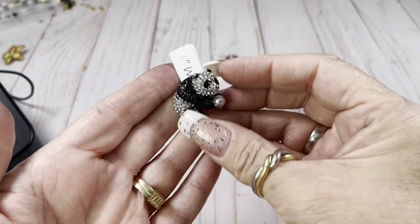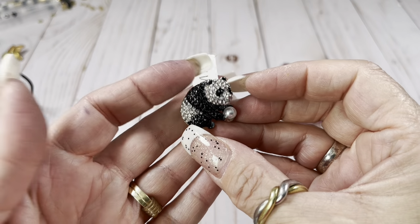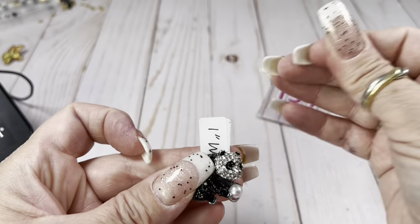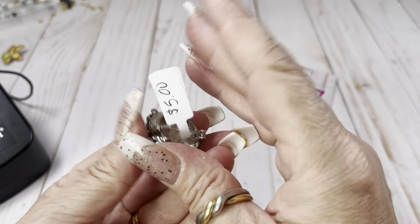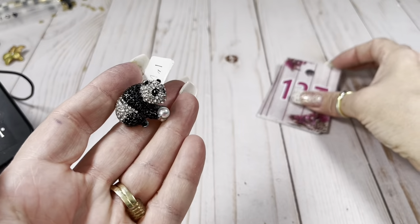Okay. This is one of the new guys. Isn't he so cute? Oh, look at all this dog glitter you guys get. Isn't that wonderful? Okay. So $3 on him.